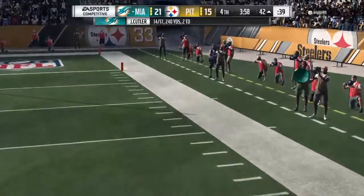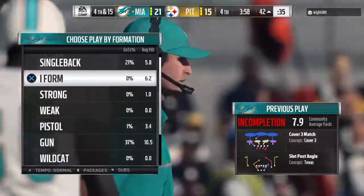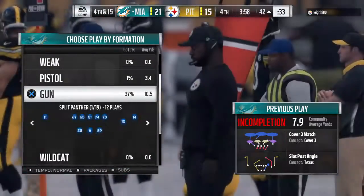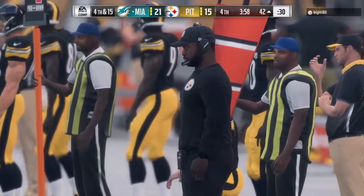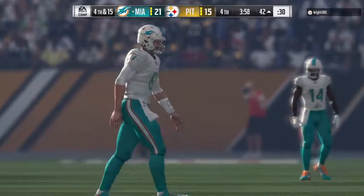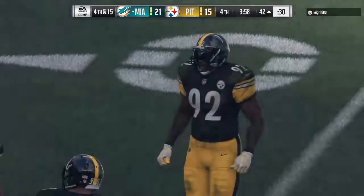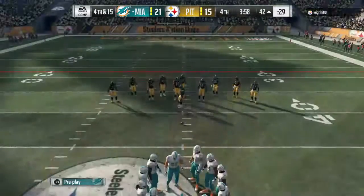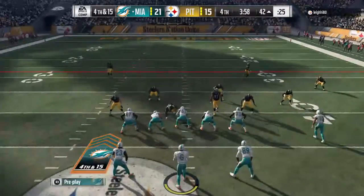And he fires one, but incomplete. Had an open man that time, but ended up putting a little too much heat on it, don't you think, partner? Absolutely. Just needed a touch more air under it. Instead, he fired an absolute bullet. And here's a big one now. Trying to hold this lead. They're going to go for it here on fourth down.